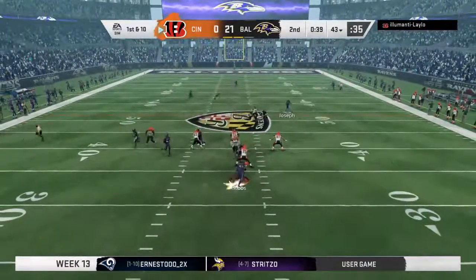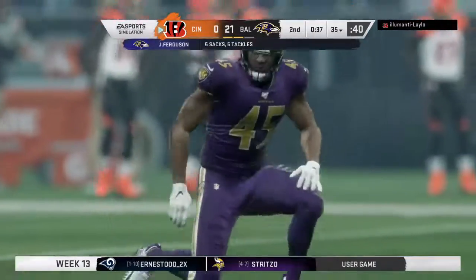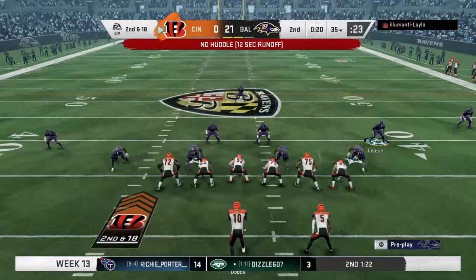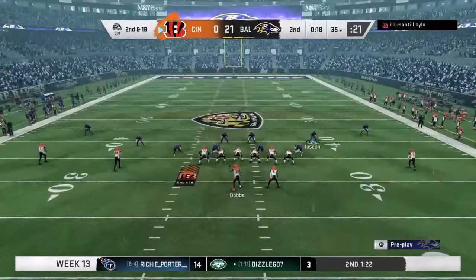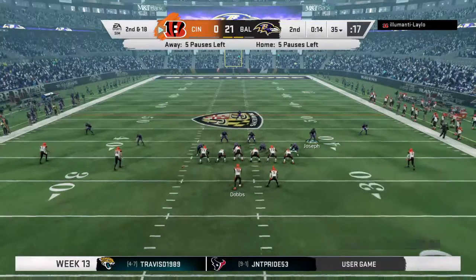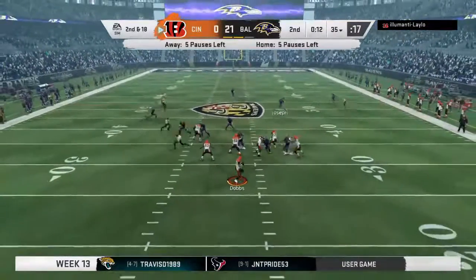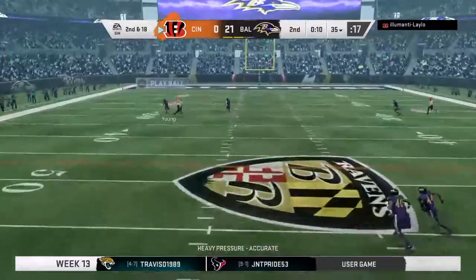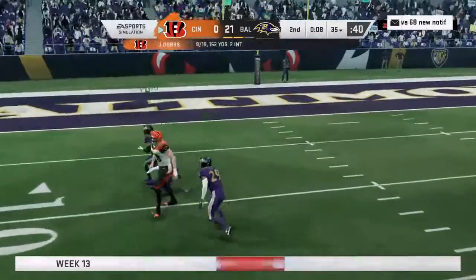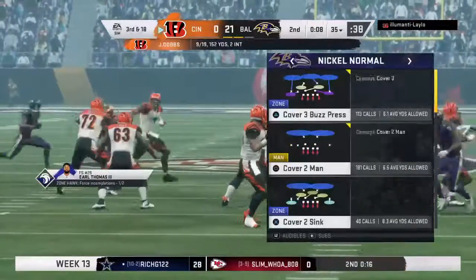Here's Dobbs to throw. And Dobbs is going to be swallowed up as he'll go down. Jalen Ferguson, he continues to wreak havoc in the offensive backfield. Sack number 16 on the year. Off the play fake, here's Dobbs. He's going to loft one deep left side here. Incomplete, and we're down to 8 seconds now.